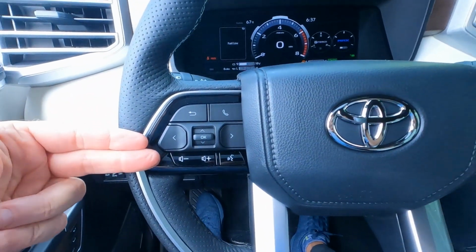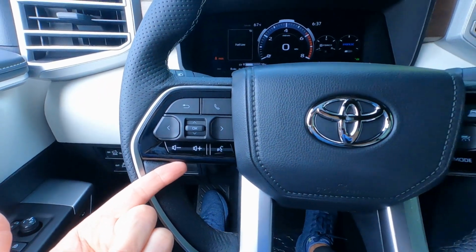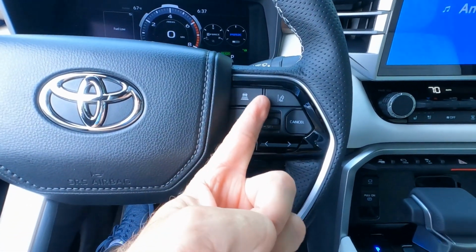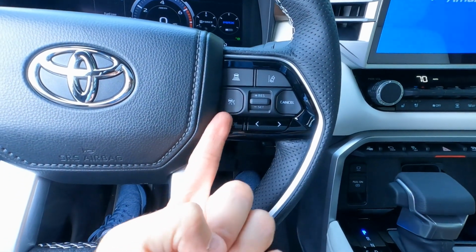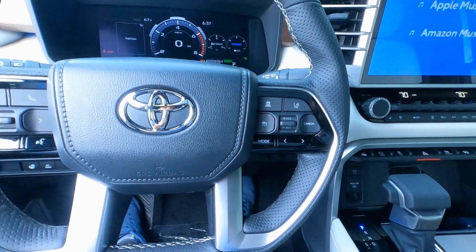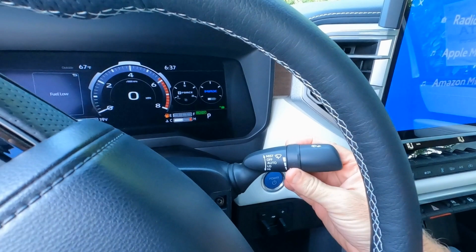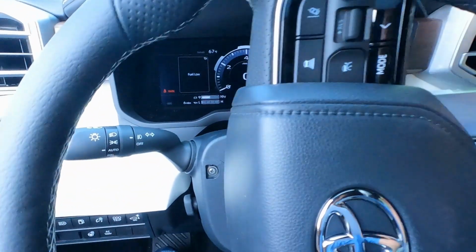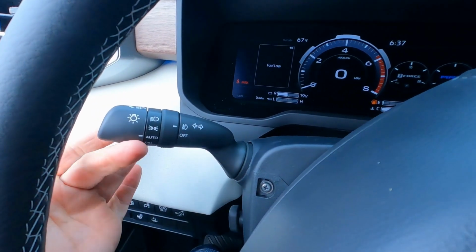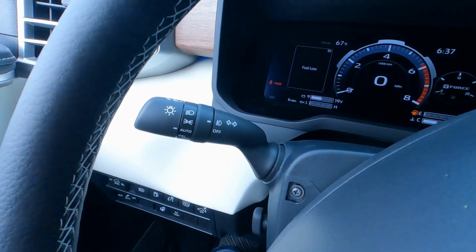Controls for your information center, which is going to be up here. Bluetooth connectivity for your smartphone, volume controls, driver's side airbag, dynamic radar cruise control, lane tracing assist. Here's your cruise control settings, and then you can also control your sound system right there as well. Over on this side we've got wiper controls with intermittent front wipers. As we go over to this side, that's where our headlight controls are. Now all Toyotas now have auto on and off for headlights. They also have automatic high beams. These are LED headlights as well.